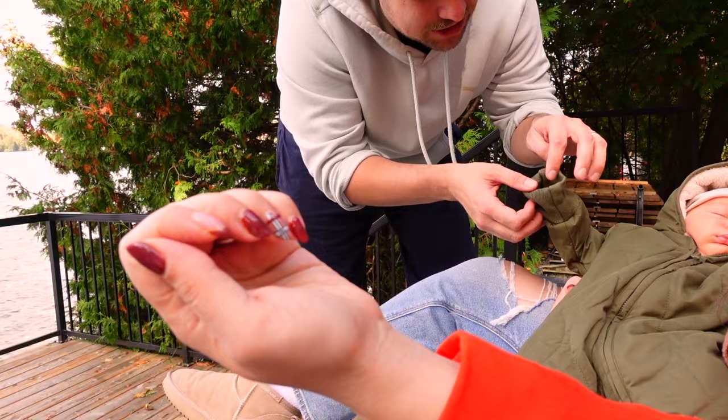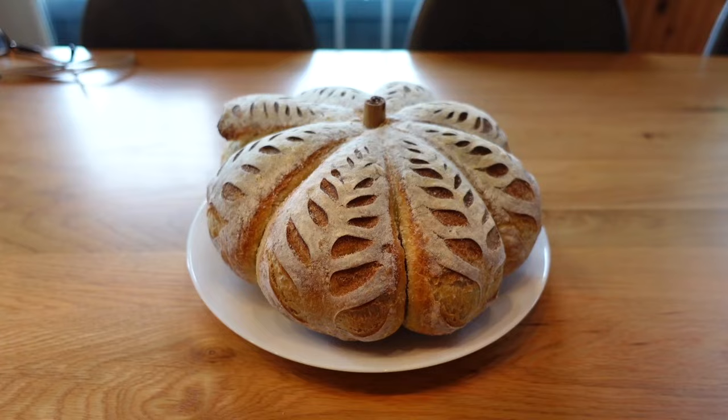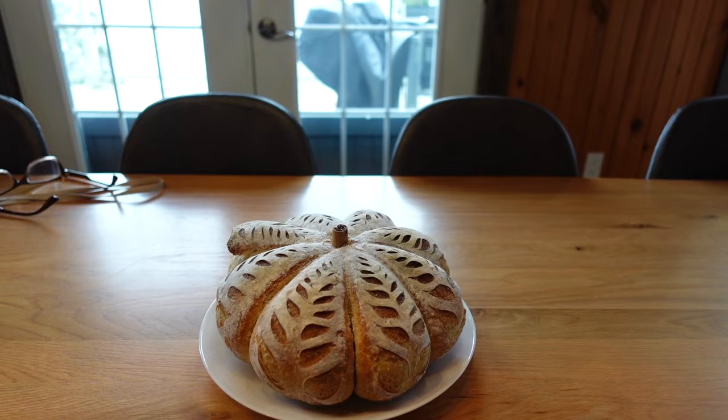My Thanksgiving meals. So look. Come on the deck, look here. Oh my goodness. Jules made this beautiful pumpkin bread. This is in the shape of a pumpkin, but it's sourdough bread. How gorgeous is that? Absolutely stunning.